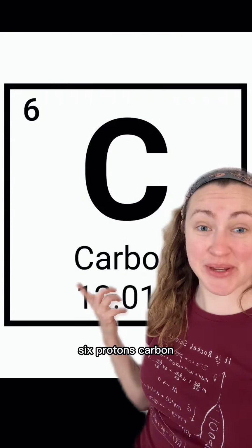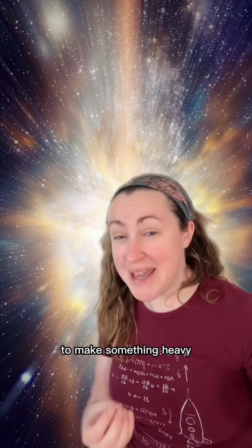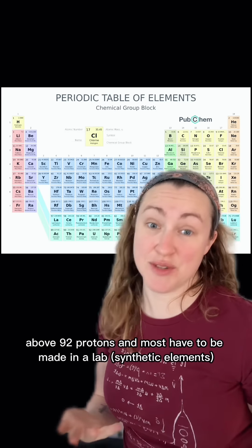6 protons, carbon. And as you go down to the heavier elements, they become harder to find in nature because it takes extreme events in the universe to make something heavy. Until the 1950s, we only knew of elements under 100. Above 92 protons, most have to be made in a lab.